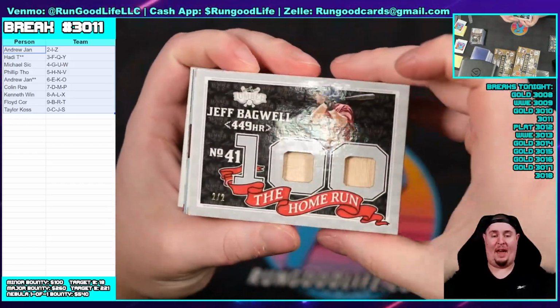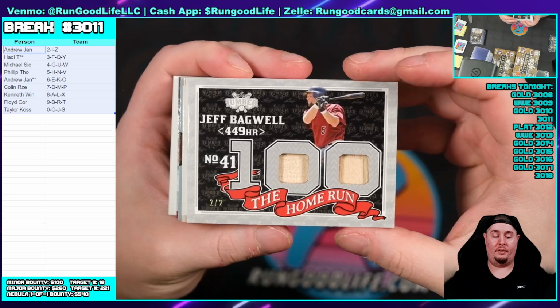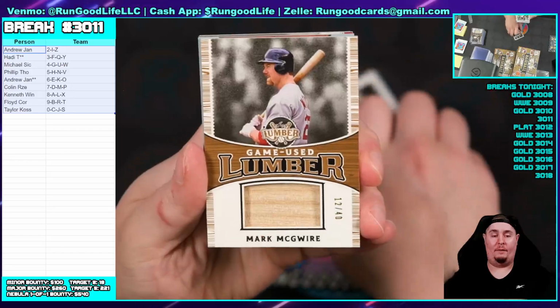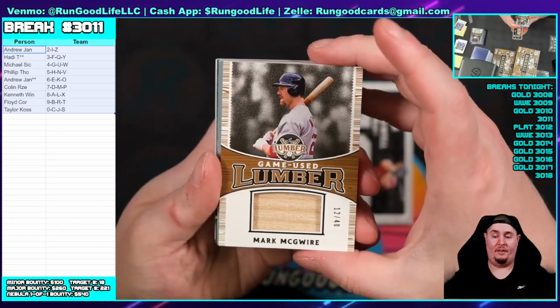So kicking off with that Bagwell, 2 of 2. The Big Mac, Mark McGwire, 12 of 40, going to the 2 spot once again.